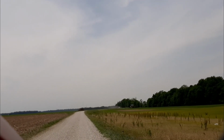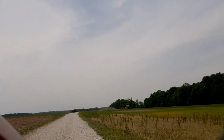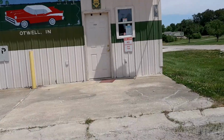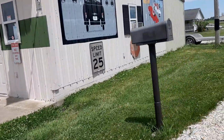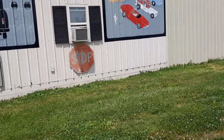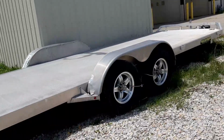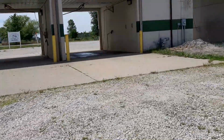Okay, now another thing I noticed about Indiana was they love their murals. Let's go ahead and take a closer look at a few. Okay, this one's at a car wash, which makes sense to have cars on the side of a car wash. I don't know if there's any on the back side or not. We'll drive around and take a look. Nope. But you can see what I mean. These people really seem to love the murals on things.